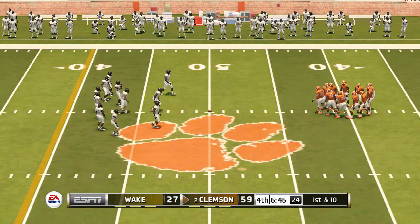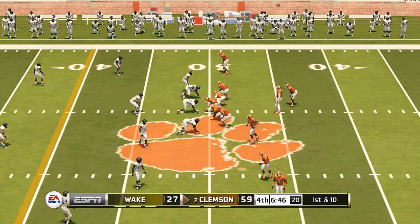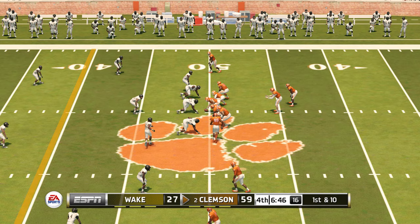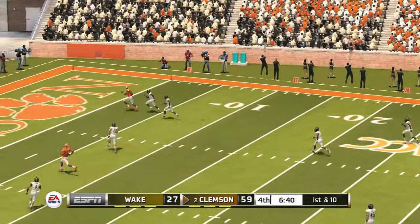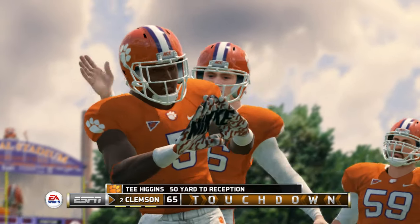So now the offense comes back out, hoping for the same success they had on their last drive. They just seem like they've been in the end zone time and time again. There's not much negative you can say about this performance. Deep ball, laying it out there. He's in. Touchdown, Tigers.